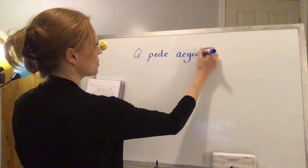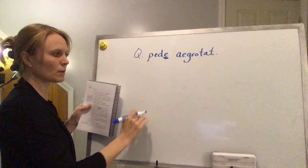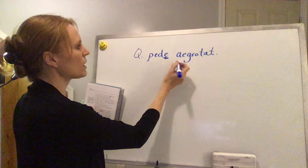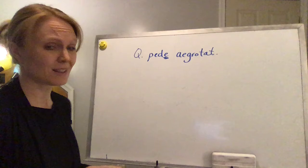aegrotat. Now this is weird because that is our ablative singular, right? Pes, pedes, pedem, pedes, pedes. Keep going, pede, all the way down that ablative singular. But we're thinking this isn't a by means of, although we might think it could be, but this is actually in what respect? How is Quintus sick? Quintus is sick in respect to his foot, which we will see is not quite what the medicus understands.